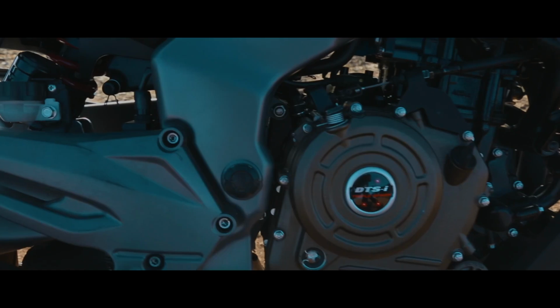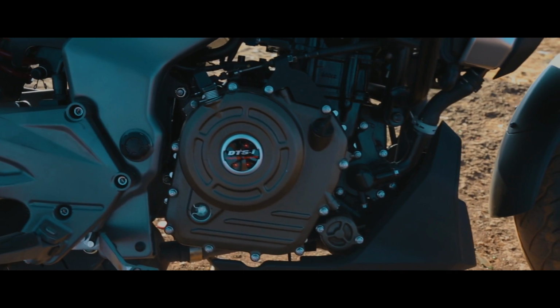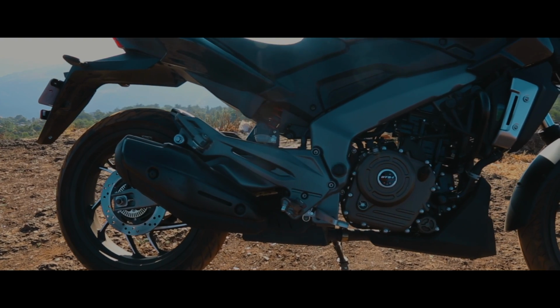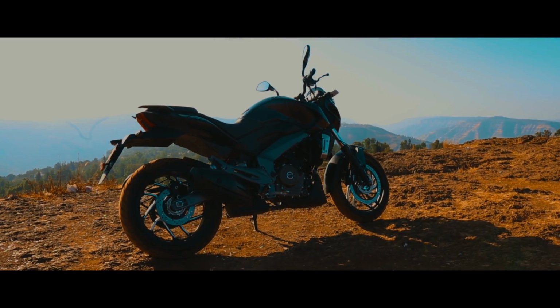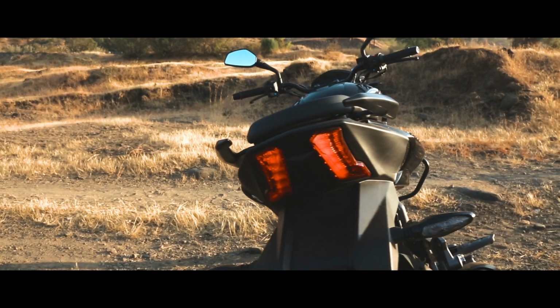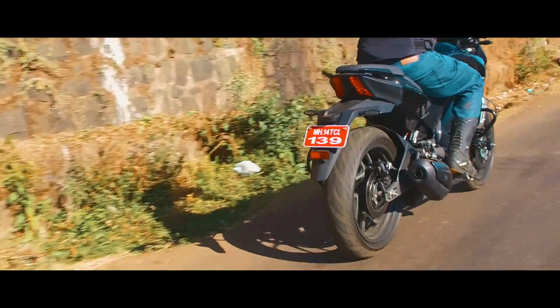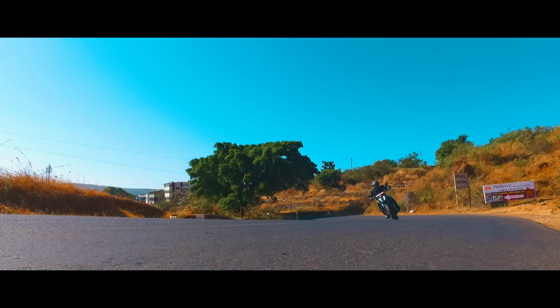The engine on the Dominar 400 is seen painted in gold and shouts out triple spark with a sticker as well. The perimeter chassis and the rear swing arm are also in shades of silver, which break the monotony well on darker shades of the Dominar 400. Behind, you get a typical Pulsar-type twin LED strip tail lamp setup. This is a little differently angled than the Pulsars, but you will still be able to call it a part of the Bajaj clan easily.